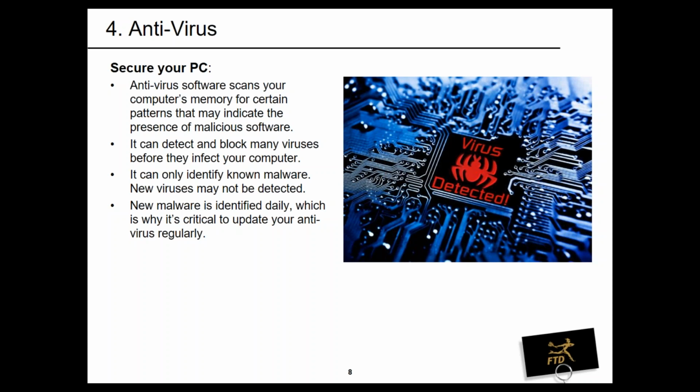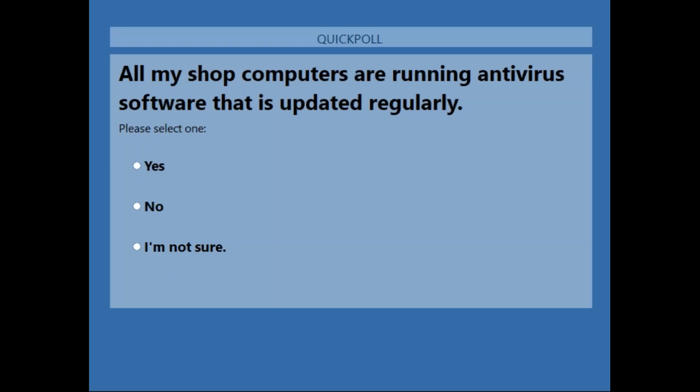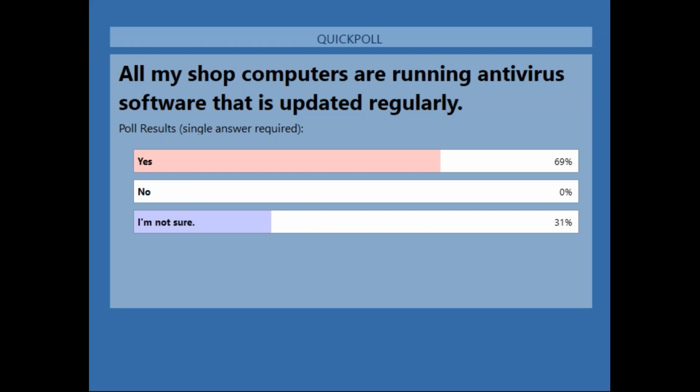And I think we have a poll question on antivirus as well. We do. All right. All my shop computers are running antivirus software that is updated regularly. Yes, no, or I'm not sure. Take a minute to answer. All right, let's see what we've got. 69% yes, 31% I'm not sure.